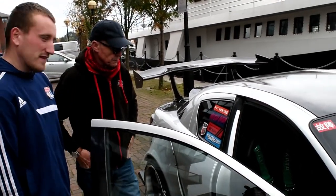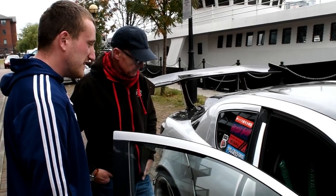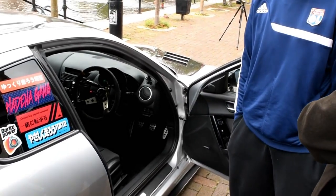Honestly, I think the R3 interior is a beautiful interior. Like you say, the way it all works together is very neat, isn't it? It looks OEM. Got the quick shift on it as well, so it's really nice. What, the axial flow? Yeah, I've got that in mind.